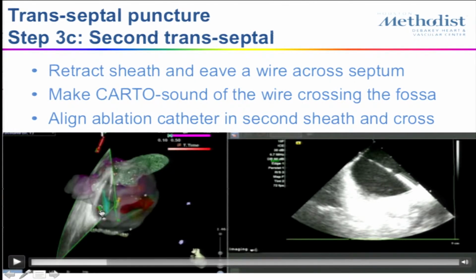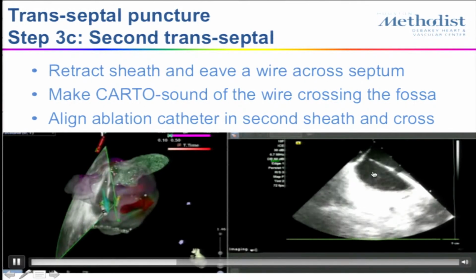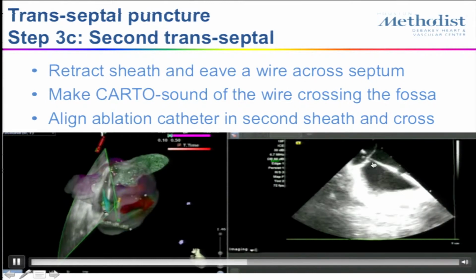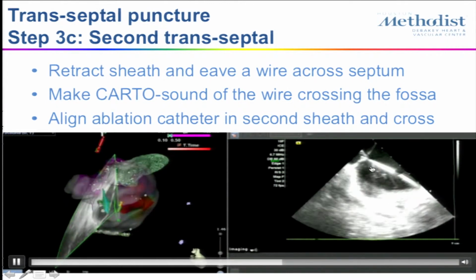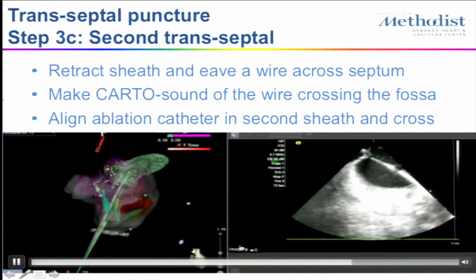Then I go with the ablation catheter, which is this little catheter here, and I position it so that it matches that green structure, which is my wire. And then you will see here how I cross. Now my ablation catheter is continuously flushing saline, so you're going to see bubbles crossing when I get, you see that there? So that's my ablation catheter crossing through the previous puncture.